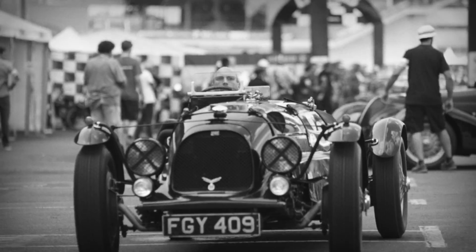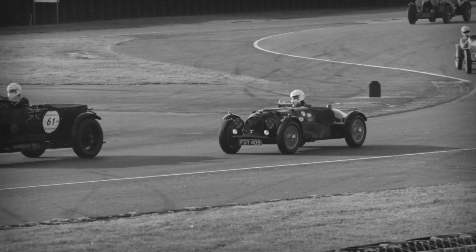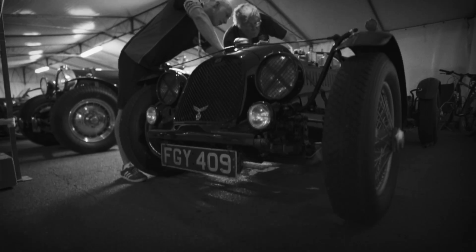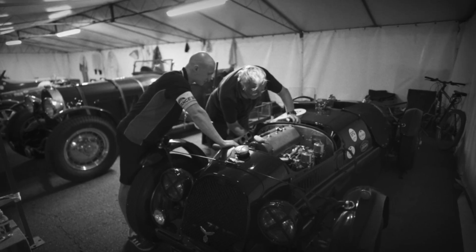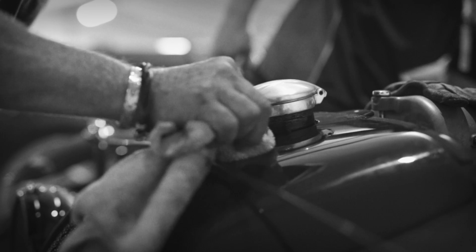To be at places like the Le Mans Classic, where these cars used to race 85, 90 years ago, is really quite humbling and special, to be inches away from these cars and really hands-on and see the car doing what it was built to do in the first place.